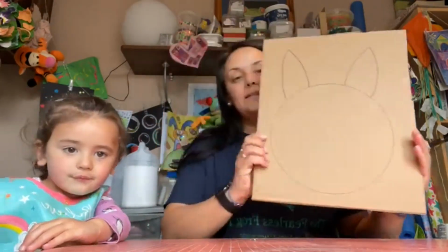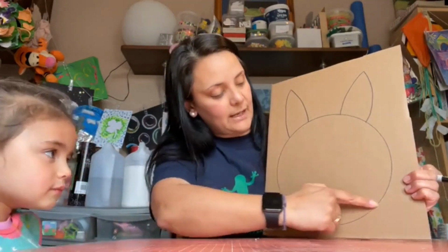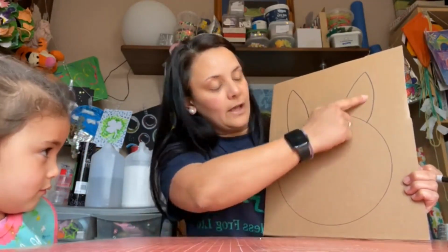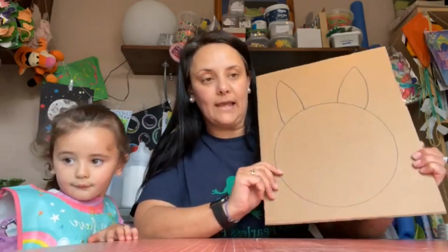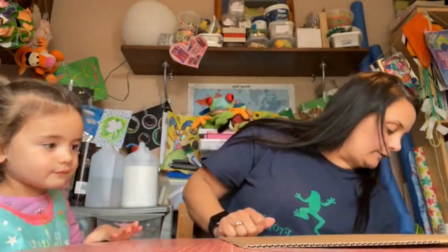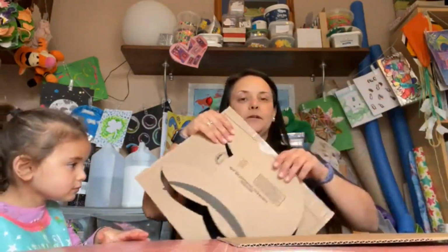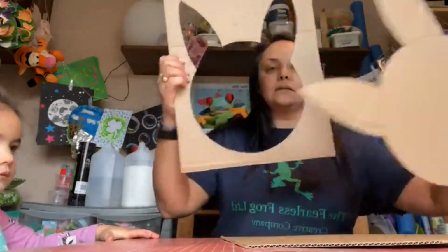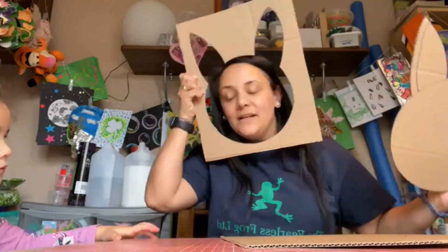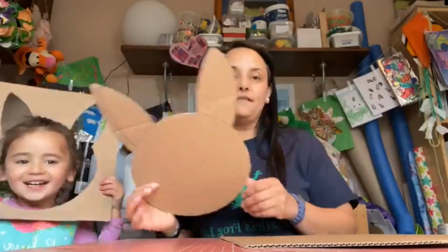Okay, now this is probably where an adult is going to need to help you, because we're going to need to cut out the circle and the ears so we end up with just an outline of cardboard left. I'll show you what I mean, because I'm going to give this to Ivy in a moment to have a go at. So what you'll need, this is one I did previously, is you'll need to cut out your cardboard so that you end up with an outline like that. So it could be a bunny rabbit like that. So that's what you're going to need to do first.